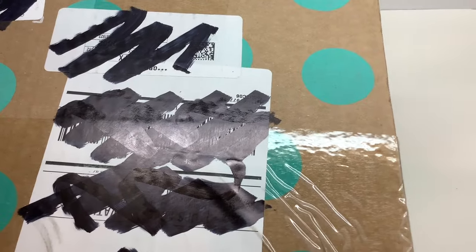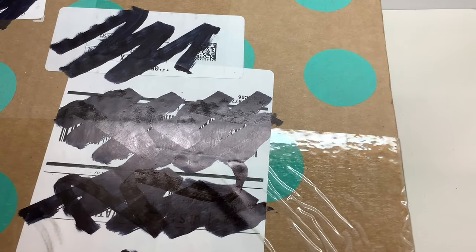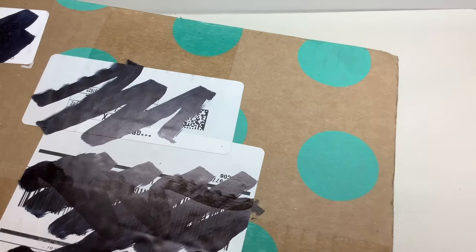They do not announce when they release these boxes. It is all completely random, and you literally have to just keep checking the website over and over and over again until you may possibly catch one.